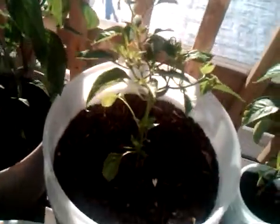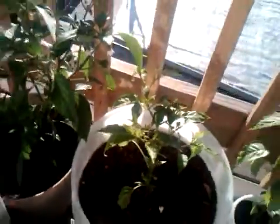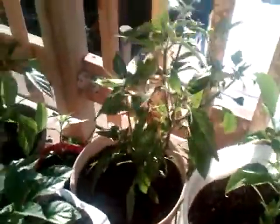This guy looks pretty decent. You can see there's some, it's like some flowers maybe starting there. I like this plant. This is one of my better looking plants. There's some flowers there, and they might produce some pods sometime soon. If not, eventually I'm sure they will. It's definitely a very good looking plant compared to most of them.